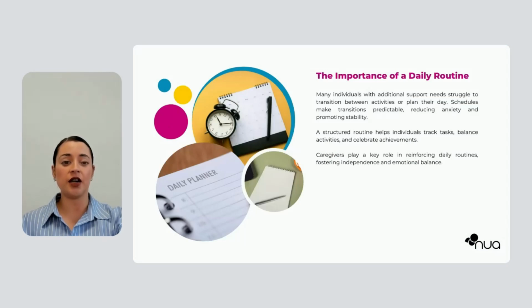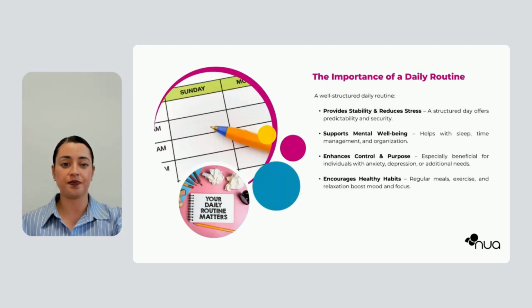The importance of a daily routine. Many individuals with additional support needs struggle to transition between activities or plan their day. Schedules make transitions predictable, reducing anxiety and promoting stability. A structured routine helps individuals track tasks, balance activities, and celebrate achievements. Caregivers play a key role in reinforcing daily routines, fostering independence and emotional balance.